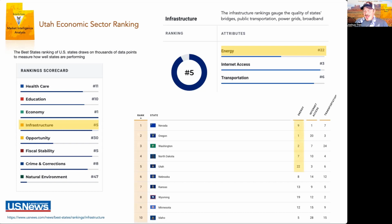But Utah here at number 21 shows a real pivotal opportunity to take the powerhouse economy in one of its weaker areas, and how Utah could easily become number 1 in energy, which means it could also move up and potentially be number 1 in infrastructure.